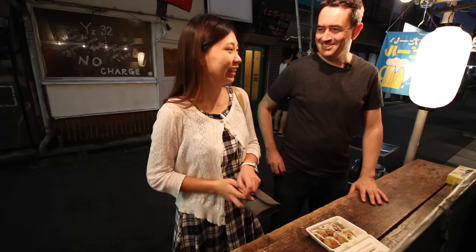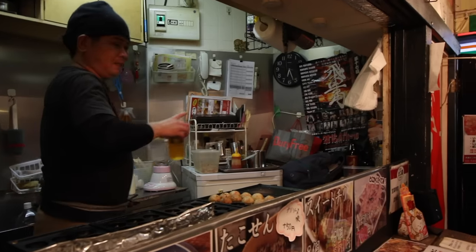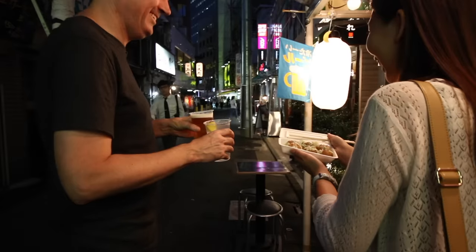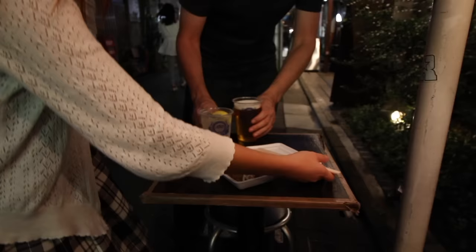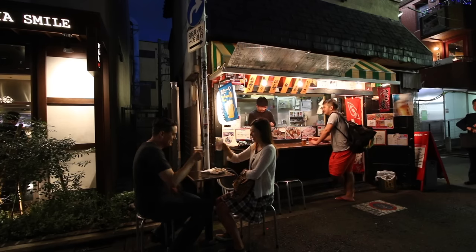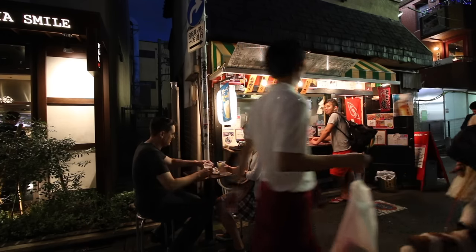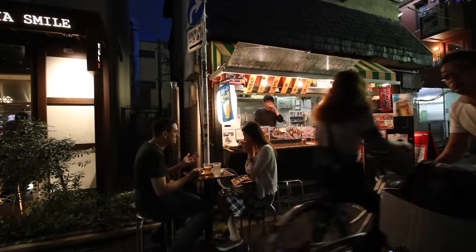What did I order? I know what you ordered. What did I get? I got the lemon sour, yeah. Arigatou gozaimasu. So after you get the food, you can either sit at the counter seats or sit at the table seats like we did here. And most of these shops in the yokochos open from nighttime around 5 p.m. However, it gets busier later on in the night when everyone gets off work.